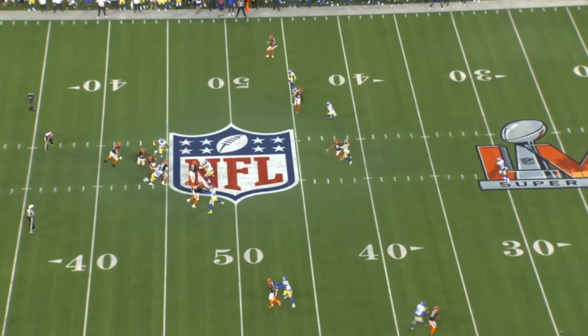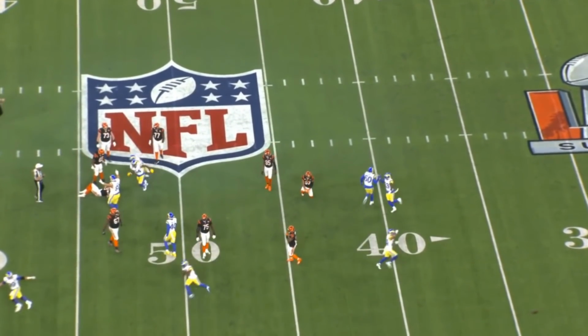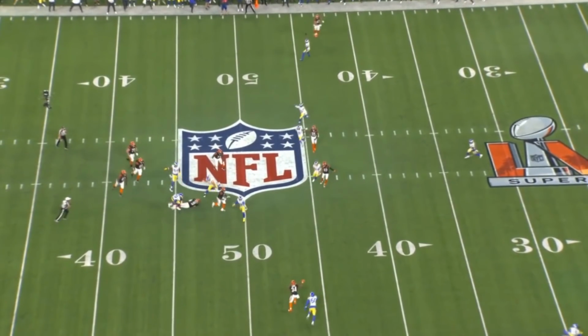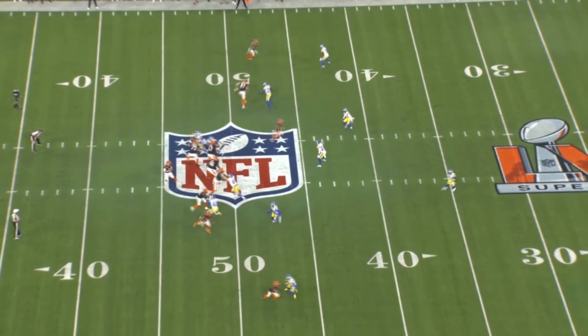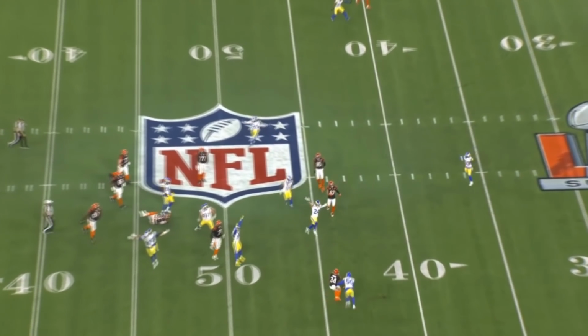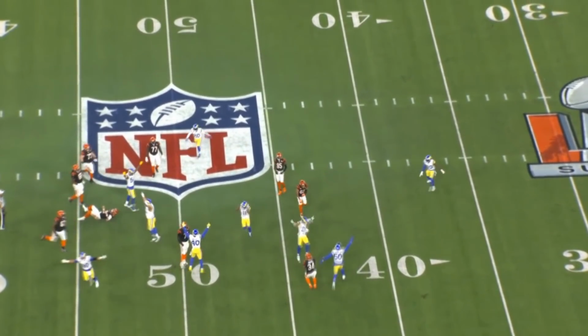Now, Burrow didn't throw it there anyways, but Weddle, I thought, did a good job stepping into where Higgins was and being in position where if the ball was thrown there, he could have had a real opportunity to help make that play. So it was still good defense from Weddle, despite it not mattering. And again, that's the same thing with the throw over the middle. It didn't end up mattering because Burrow didn't look there, but if he did, Weddle was prepared. So Weddle showed up when he had to, even if it didn't matter.